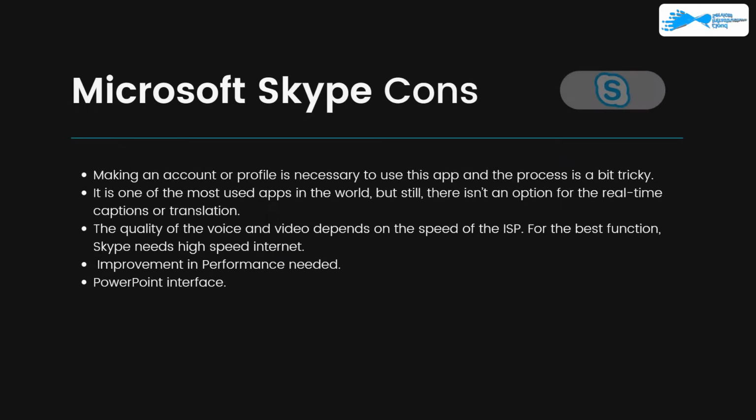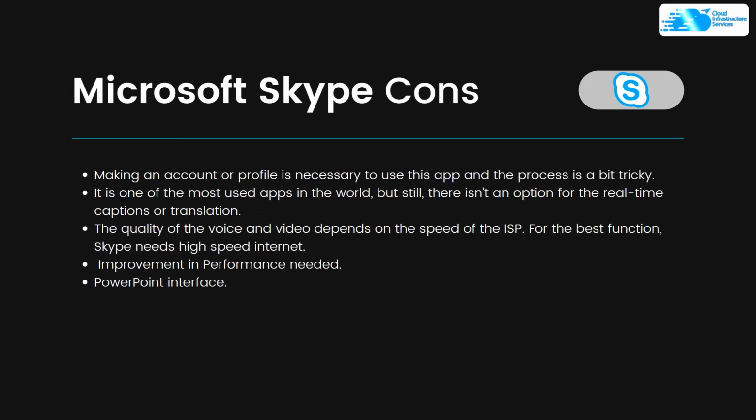Now, if you were to talk about the cons, then making an account or profile is necessary to use this application, which is something that you do not need to do with other applications like Google Meet. Now, it is one of the most used applications in the world, but still there is an option for the real-time captions or translation that does not work as perfectly as it should.